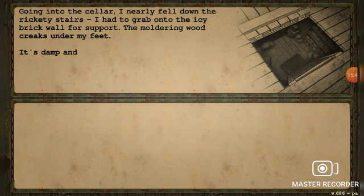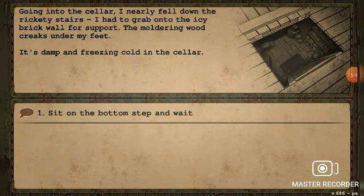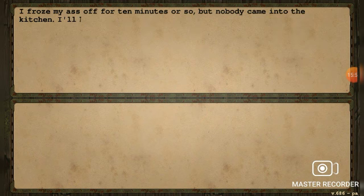Going into the cellar, I nearly fell down the rickety stairs. I had to grab onto the icy brick wall for support. The moldering wood creaks under my feet. It's damp and freezing cold in the cellar. Sit on the bottom step and wait.